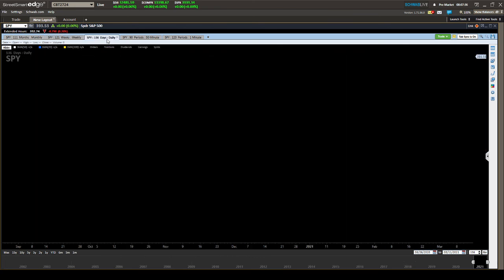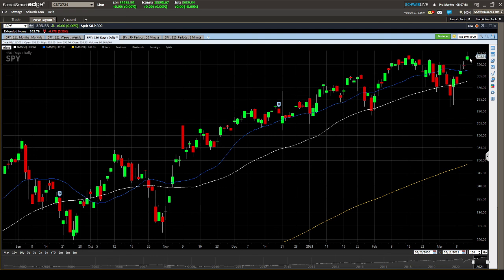On the daily, the goal for the buyers is to hold yesterday's low to continue the one-time framing up and protect the gap. For the sellers, they want to take out yesterday's low, fill the gap, and put the daily into balance.